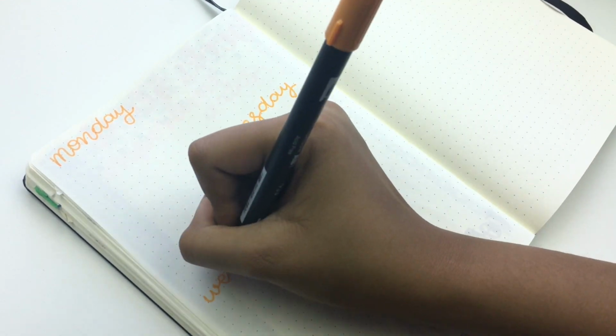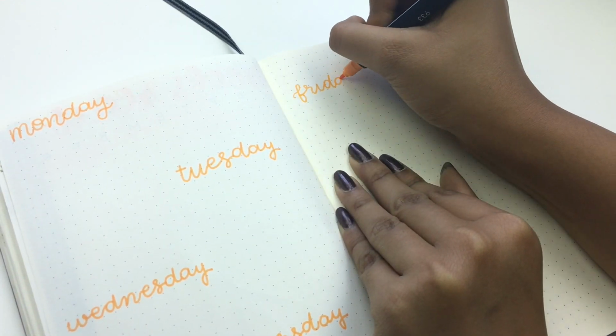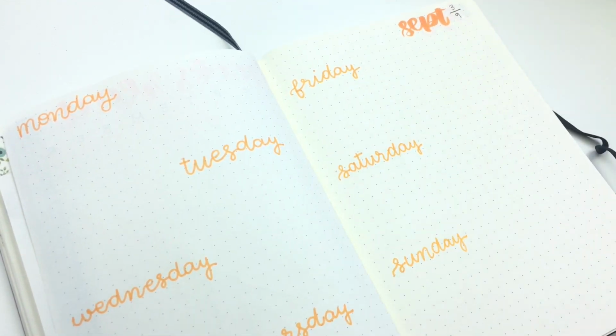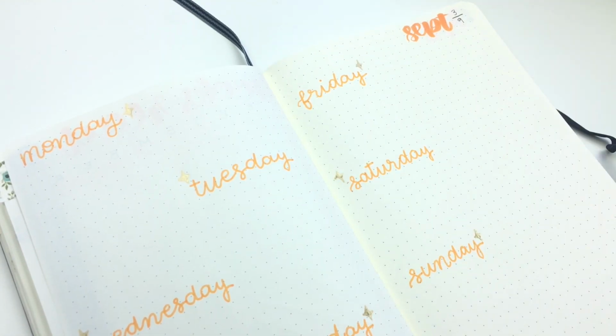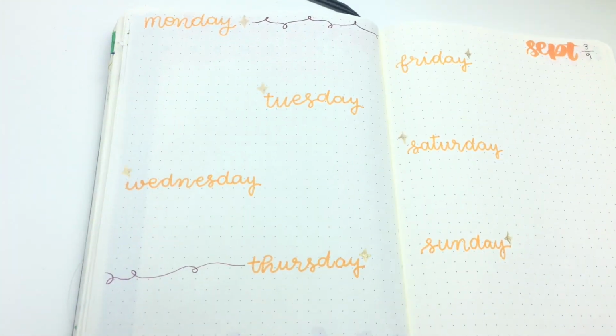And then here is me doing one of my weekly spreads, my first one. And I really love how my handwriting looked in this. I just love the font, and I think I'm going to be doing this again, next month or maybe the month after that, but I definitely want to come back to this font because I really love it, and it is really simple.